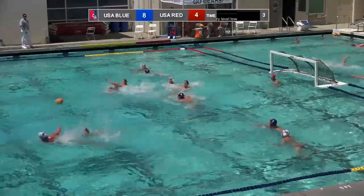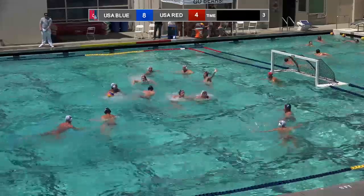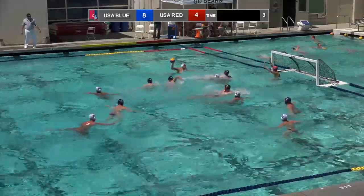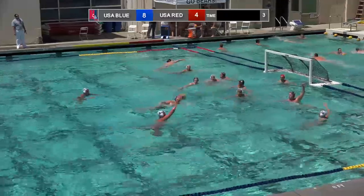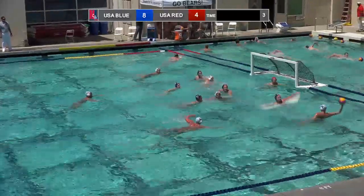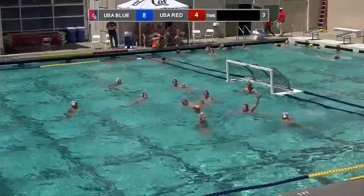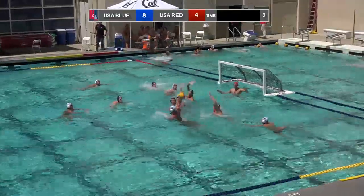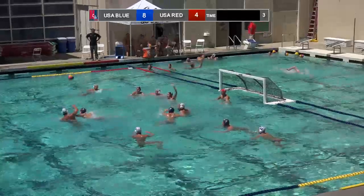30 seconds to play, third quarter. Exclusion on Earhart. Carnelia moving in. And now USA Blue will reset. Kimball lurking on that far post. Rolsa. Cupido now. Game clock to 10.